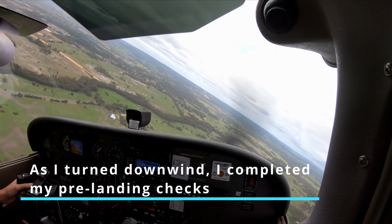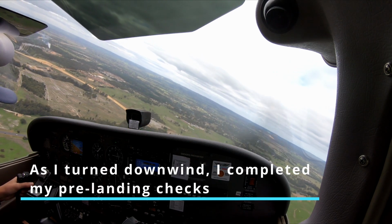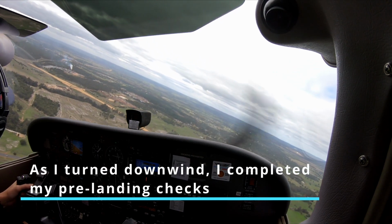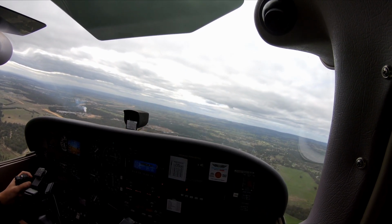Carb heat is fixed. Mixture is full rich. Fuel is on both and is sufficient. Oil temperatures and pressures are in the green. Hatches and harnesses are secure.